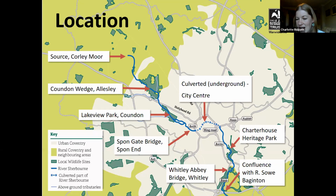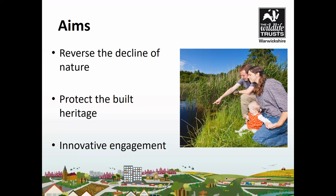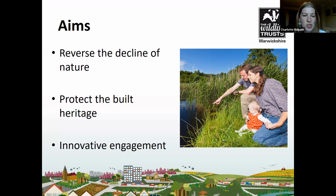And finally, you see it again the other side of the ring road, coming down past the student accommodation on Goulston Road, through Charterhouse Heritage Park, and eventually it goes through Baggington and joins up with the River Sow, just in the field behind the Old Mill Hotel, if you know where that is. So all this length of river, what are we going to do with it? What are the aims of this project?